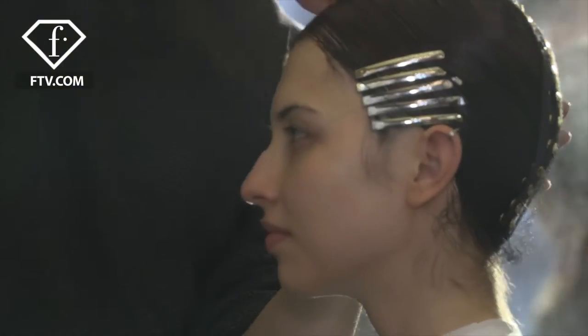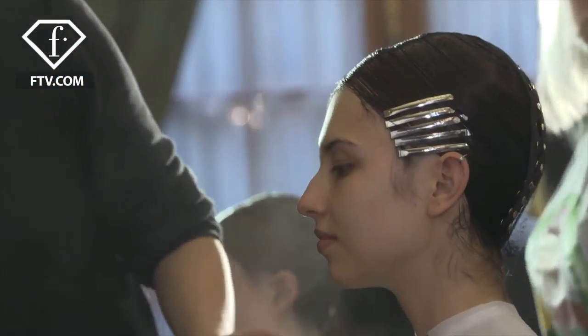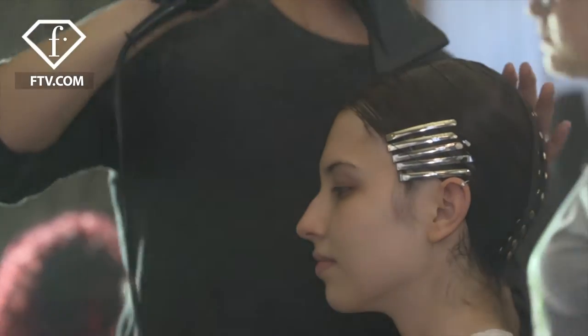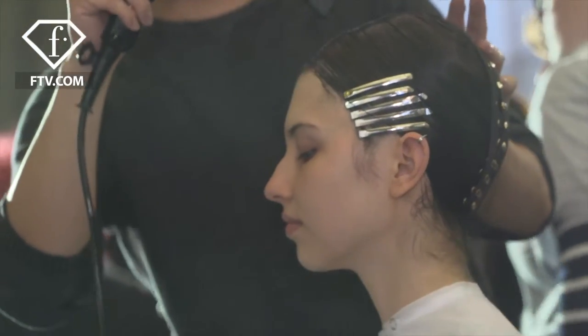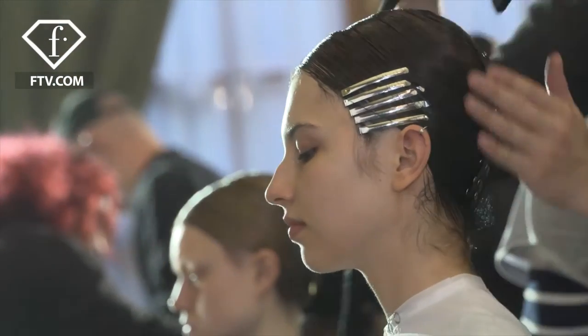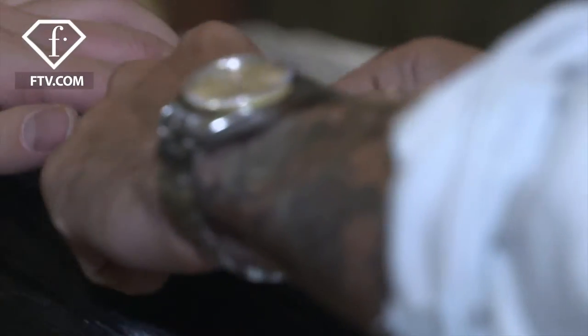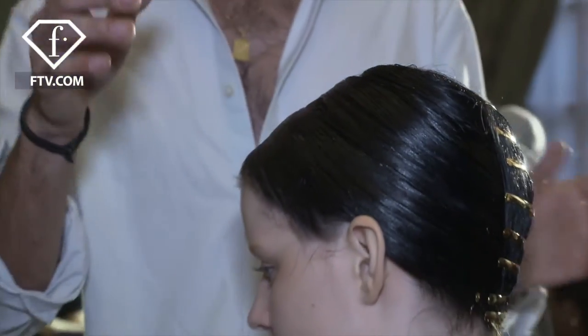The hair for this season is very strong. All the hair is up with a very strong texture. There's no ponytail, no chignon. They're just all twisted up. And then we have some hair pieces which are silver and gold, and they really work with the collection because it's full of silver and gold, and I think it's going to look very good.